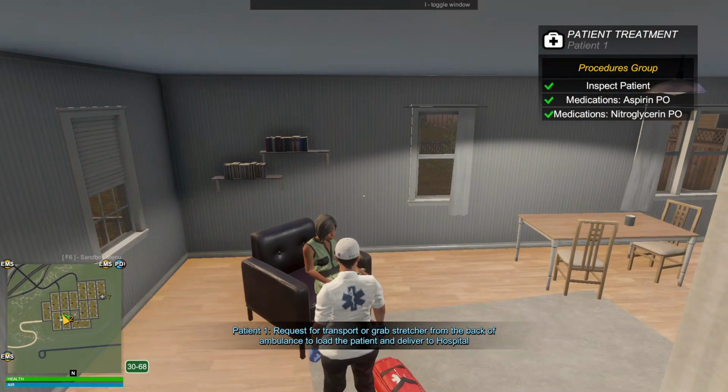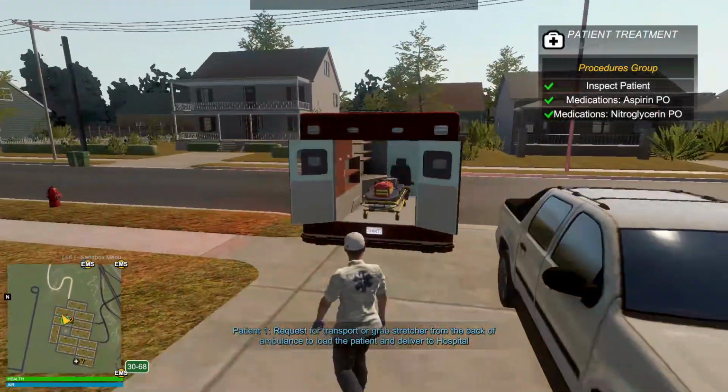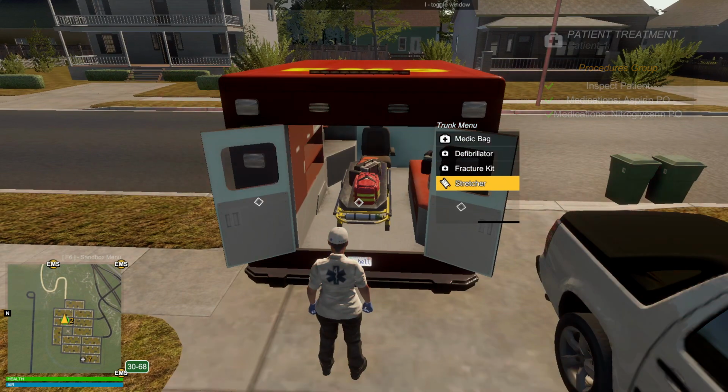Now, it's time to transport the patient to the hospital. I get the stretcher out of the ambulance, but need to adjust the ambulance's position to load the patient safely.